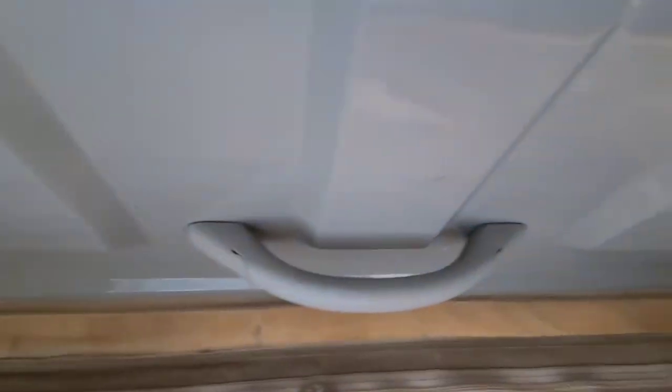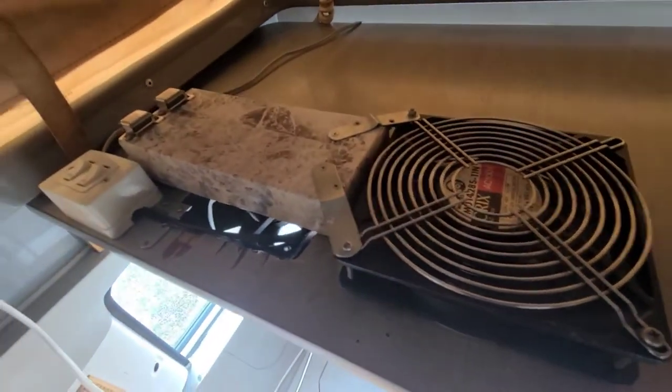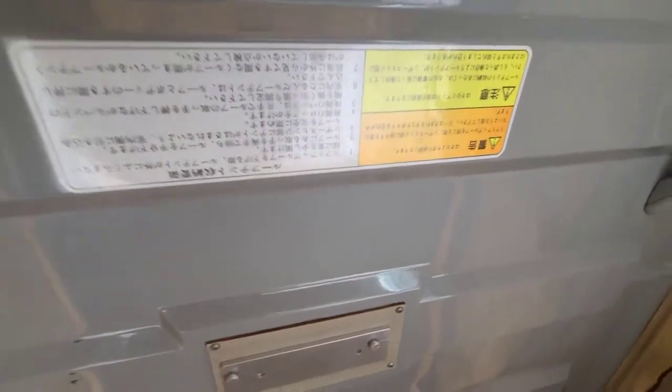And here's the handles to go up and down. And this is like a fan. We got a power switch. Here's like all the warning labels for the roof.